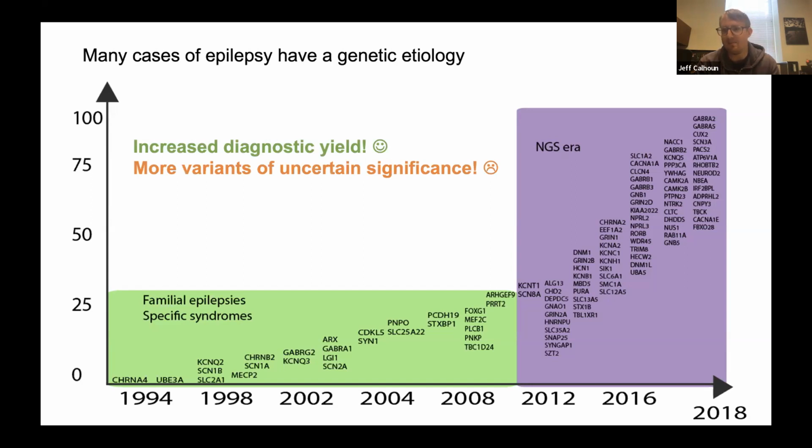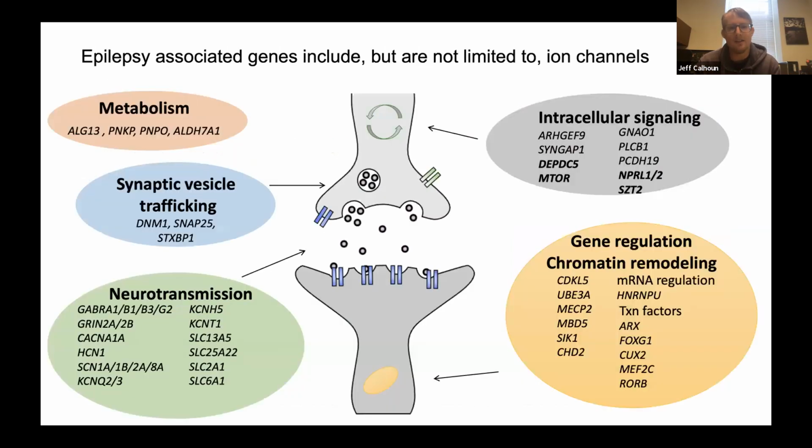The downside is that we are much more likely to have a result of a variant of uncertain significance, or a VUS. So looking at the field right now, it seems like there are at least two major challenges. We need to continue to develop personalized medicine approaches to treatment, but also we need to figure out how we solve these VUSs, because you need to know which individuals are candidates for a precision medicine therapy. And that's my focus at the moment, and I think it aligns with the focus of the AVE group in general.